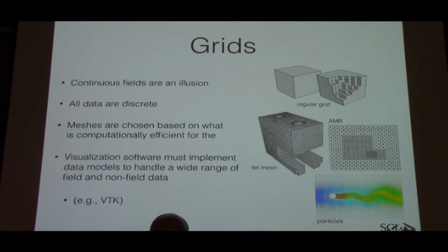And VTK, as I mentioned, is an example of a very general purpose solution for general scientific data. So up here you can see a subset of the data that we deal with most commonly. We have regular grids, TET meshes, adaptive mesh refinements, so sort of block structured data, and then we have raw unstructured particle data.